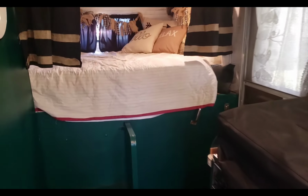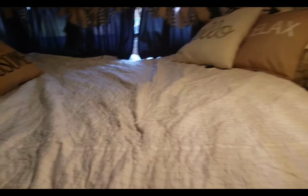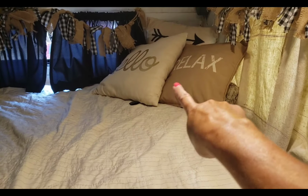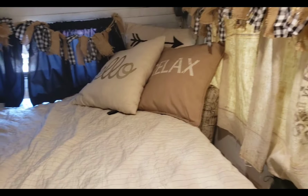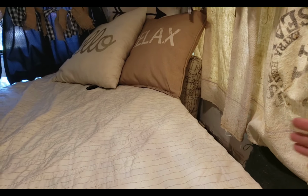And this is Greg and my sleeping area. I had my great nephew up in here yesterday, and it was so cute because he cuddled up right there in that corner, and he said, "This is where I'll sleep." And he goes, "You sleep there." So it was sweet. He thought it was cozy. I have another pillow that fits perfectly right here to keep anything from falling down in there.